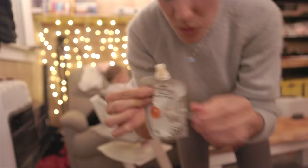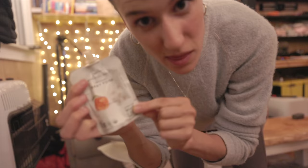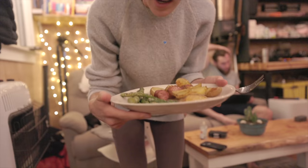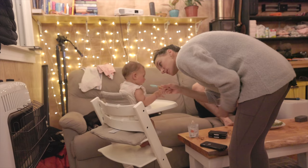We got peaches and oats on the menu tonight. And for mom and dad, we got some asparagus, potato wedges, and sausages. The spoon.